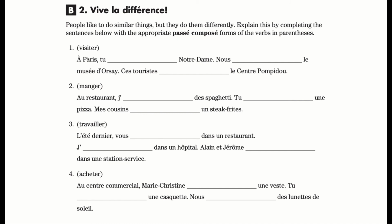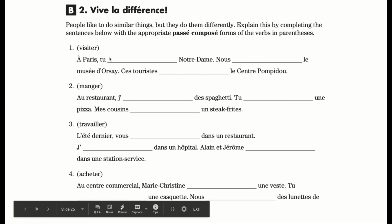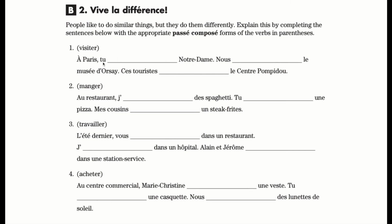And this is what I just went over. So you're going to have tu as visité. You're going to drop the ER and then add the É with the accent, visité. If I were you, I would put that past participle up here at the top. Just write visiter, visité, with the accent. Do it for all of these. Do that right off the bat. Then when you're doing these exercises, you're just looking at the subject. Tu, okay, how do I conjugate avoir for the tu form?